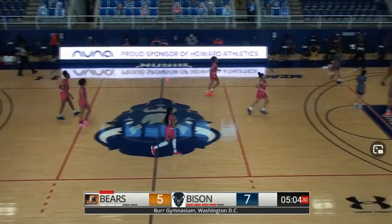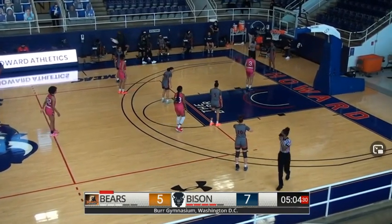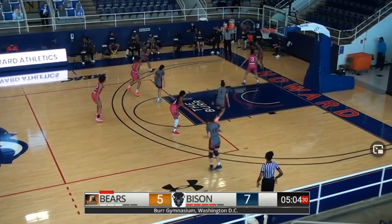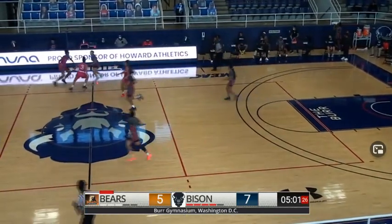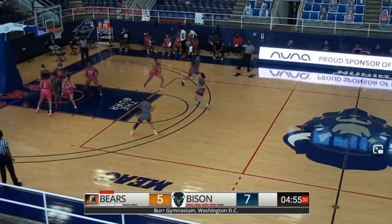We have a couple of substitutions for both teams. Morgan State possession. Red with the ball. Passes it over. That press, as you mentioned earlier, seems to be getting to him. Red with the shot. Red shot won't go.